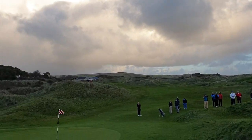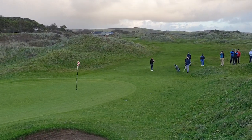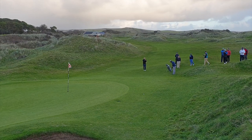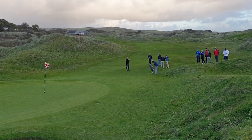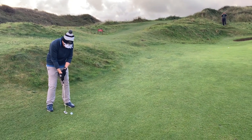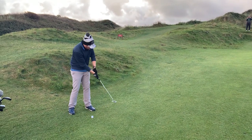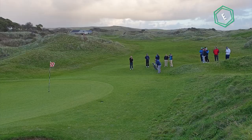Hand off it very quickly. It's a little bit short, the line looked good to be honest. That was a fairly decent effort as the gallery builds and deepens. Ben Lovejoy now, he knows what to do. He's played three or four or something. I don't even know. He's just got to knock this putt up close. Tidy things up. It's his fifth shot. Thank you, graphics man.